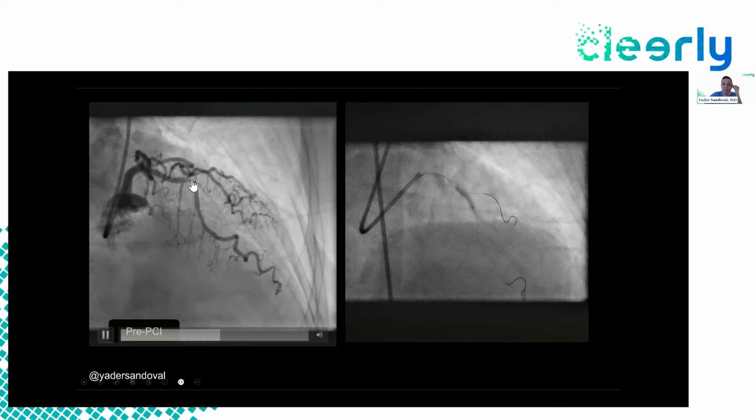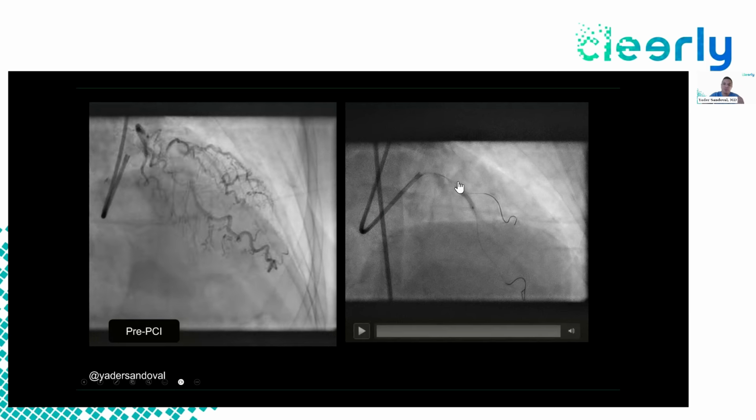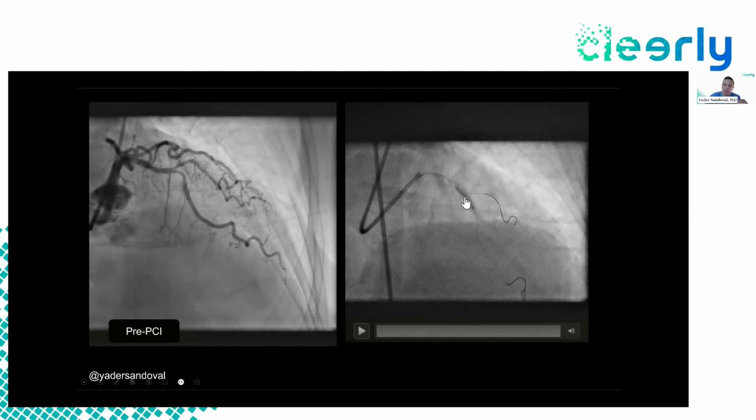Last, here's the case. As you can see, severe middle LAD as we expected, actually confirming the information from the CT. When we did a balloon here, you can see that the balloon actually did not expand.